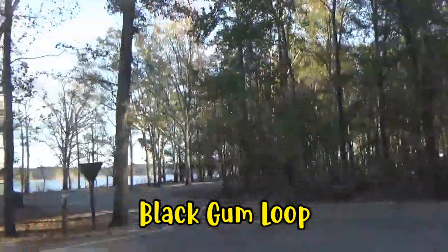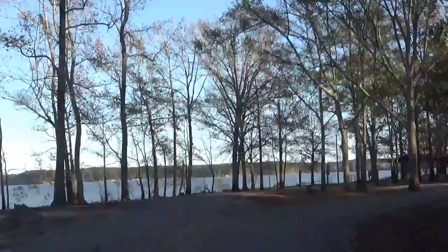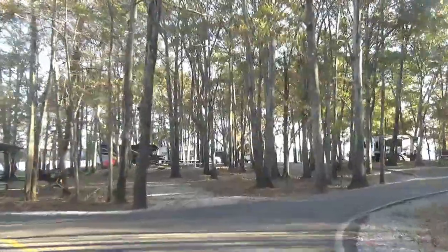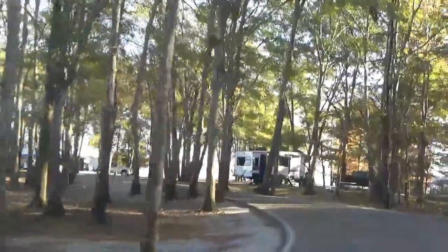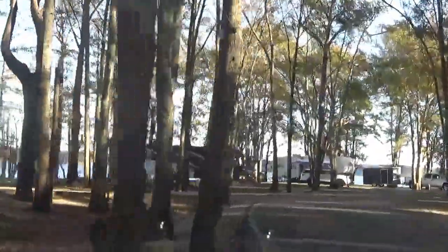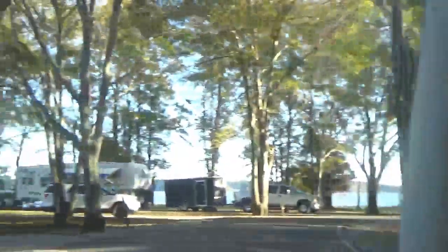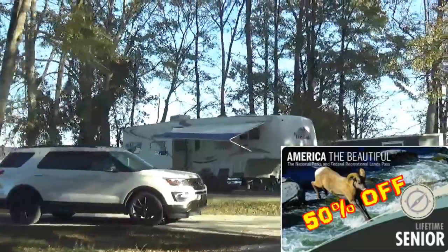Black Gum Loop is sites 28 to 50. Most of these are 40 feet long. 39, 40, and 45 are 60 feet long. 41, 42, and 43 are 80 feet long. 44 is 130, 46 is 120, 47 is 90, 48, 49, and 50 are 100. So you can see that that loop has some really nice long sites and some great views there. And they have electric and water hookup. And they're $18 to $20 a night. Keeping in mind, if you have the America the Beautiful Pass, it'll be half price.